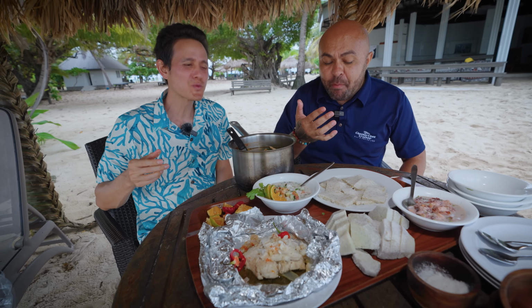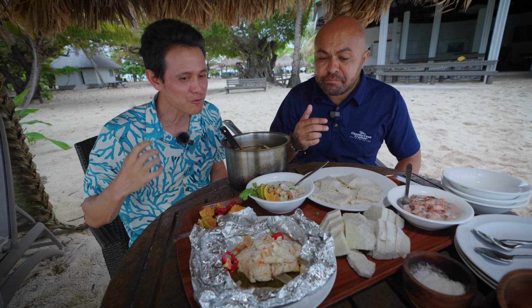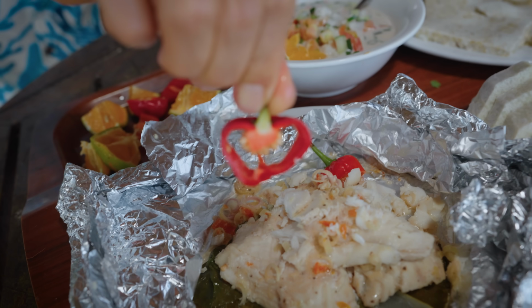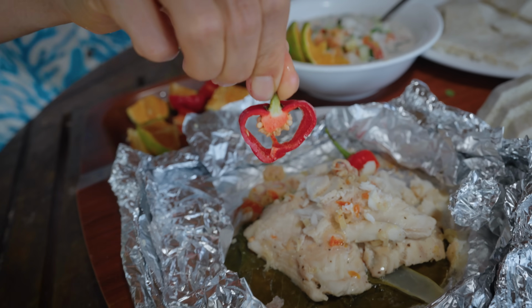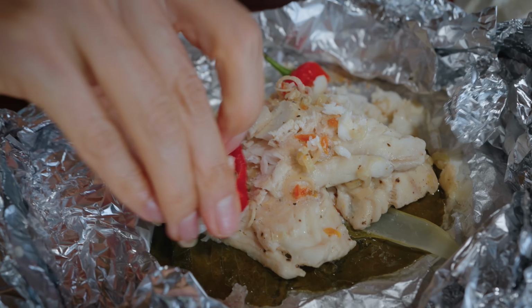Wow. Good, right? Fresh. Really firm fish. Very good. Oh, it's heart-shaped. It's heart-shaped like Tivua Island. This island is also heart-shaped. Okay, you were telling me that. I'm going to go in for one more bite.